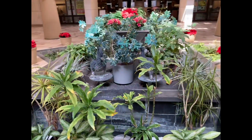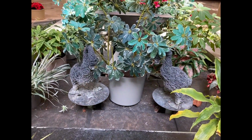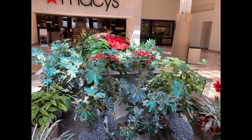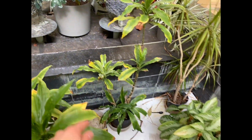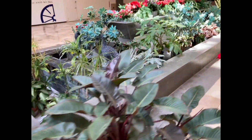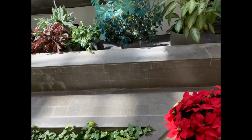This used to be a fountain years ago. And waterfalls there. Had those ducks or geese or whatever they are just pour water out of their mouth. There's a little top layer with little tiny fountains on top. It would pour down into this main part there, and there was another fountain going down to the bottom sections at the end. It was really cool. It's all filled with plants now. Nice to have the little plants cut out a little triangle on the floor there.